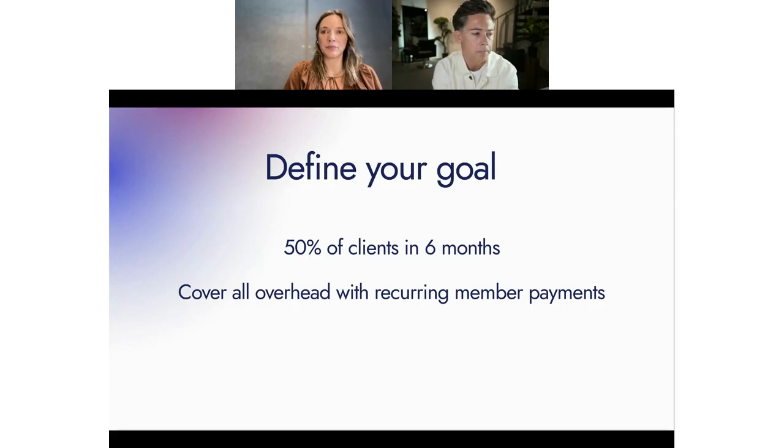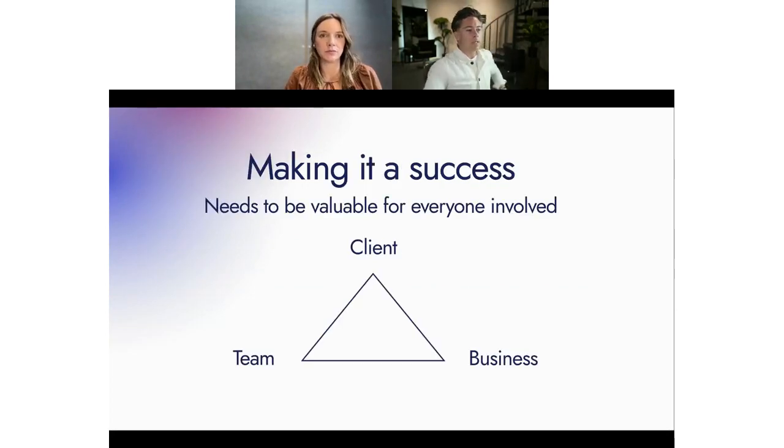So whatever that goal is, if that is what I'm showing on the slide, maybe you're saying 50% of my clients should be on a membership after 6 months, or maybe your goal is more like, okay, the membership payments should cover my overhead costs that I have in my business, or whatever makes sense for you as what you want your membership to be. Really think through that, and then make sure that you prioritize the efforts needed to really pull this off, so that it doesn't become something that lingers on the side and doesn't take off.